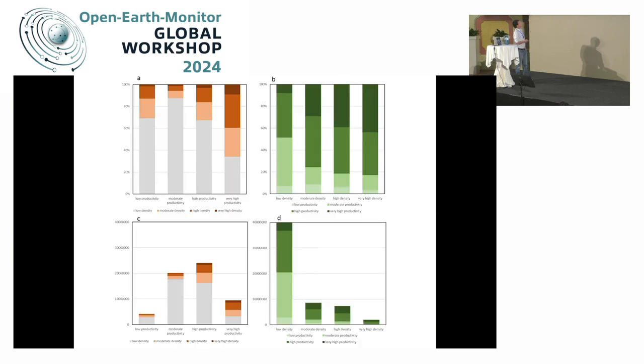And then some comparison sort of confirmed this. If we look at high productivity grasslands, they have the highest share of moderate, high, and very high density. And if you look reversely at density systems, we can also see that high and very high density systems mostly have very high and high productivity grasslands. So it confirms our map as well, I would say.